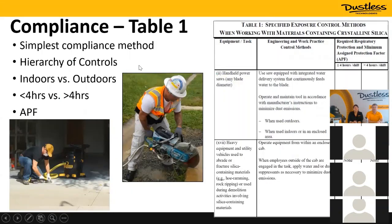So this shows an example of Table 1. When someone calls me up and asks me how to comply with the silica rule, the first thing I will tell them is, if at all possible, use Table 1. If you can use Table 1, even if it's a little bit more inconvenient, go with Table 1 because you know that you're always in compliance. If not, use the hierarchy of controls. Actually, Table 1 is based on the hierarchy of controls, like I already said.